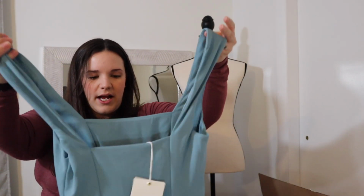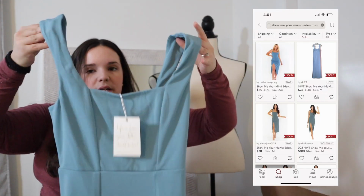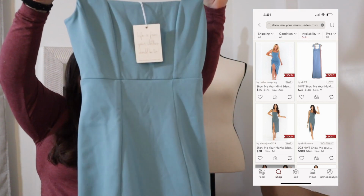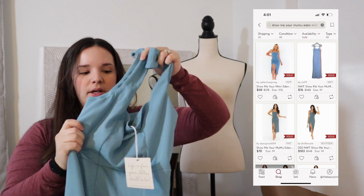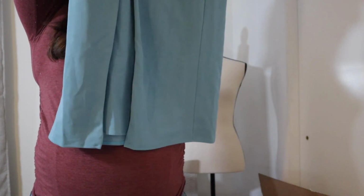But this is more of a substantial piece. It's a thicker, kind of heavier fabric, and it does have the tag. So this one is a square neckline, which is really trendy this year, and it's a pretty blue color. And like I said, the fabric is nice and thick, so I think it would be really flattering. This is a size extra small. And again, I think this is probably a midi length.